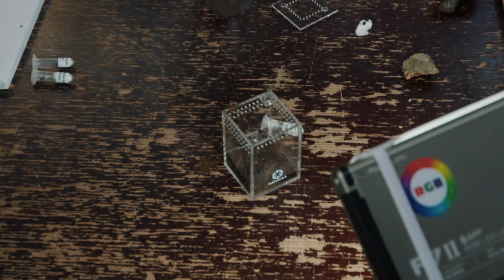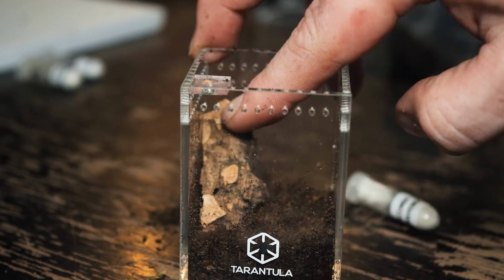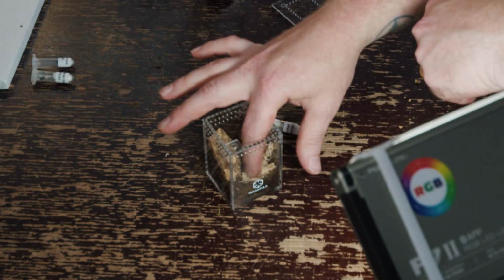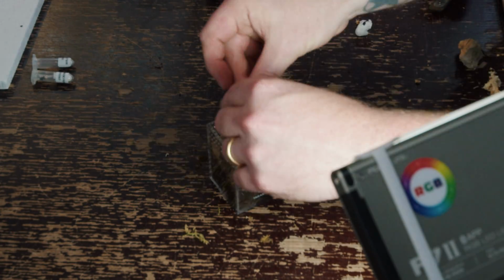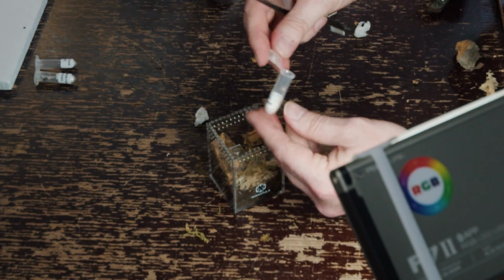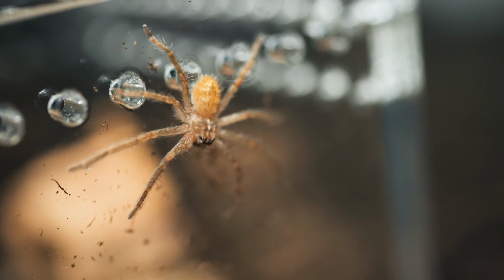Now since this is a huntsman spider, it does need more of an arboreal setup, so I'm going to dampen the substrate on the bottom level like I have with the past two enclosures, add a layer of dry substrate, some sphagnum moss, and some vertical bark. And hopefully it will make itself at home with no problems. Alright, it looks happy in its home, so let's move on to the stars of this video.